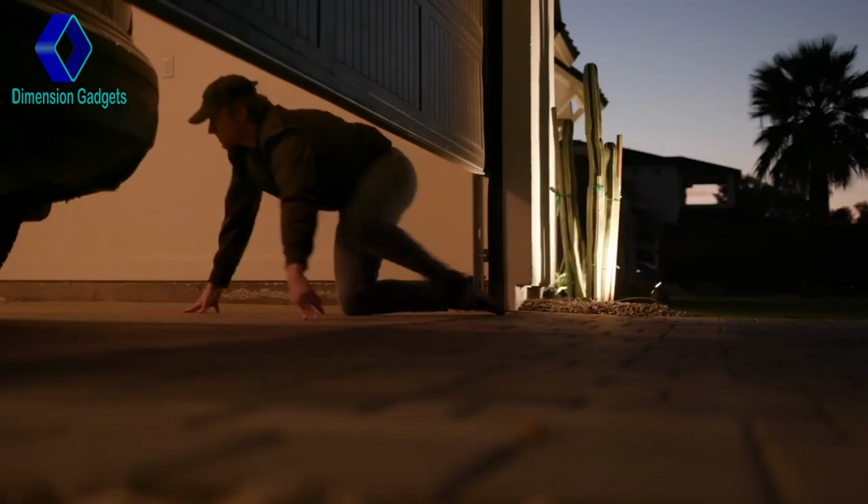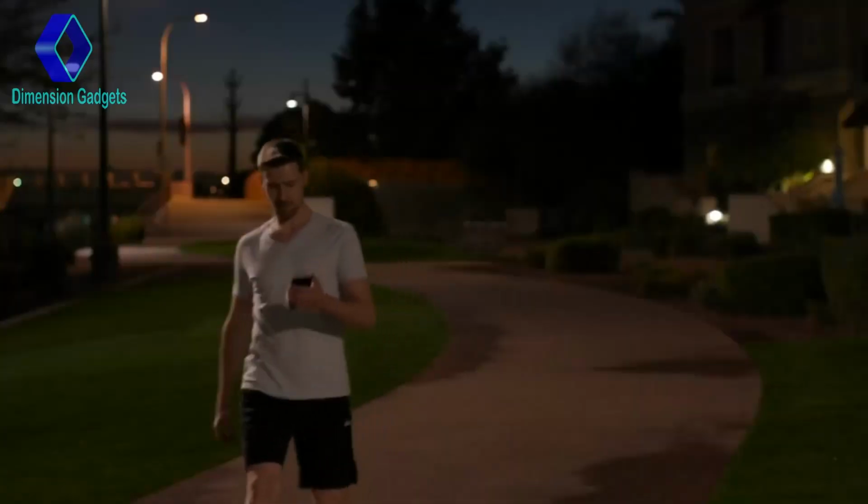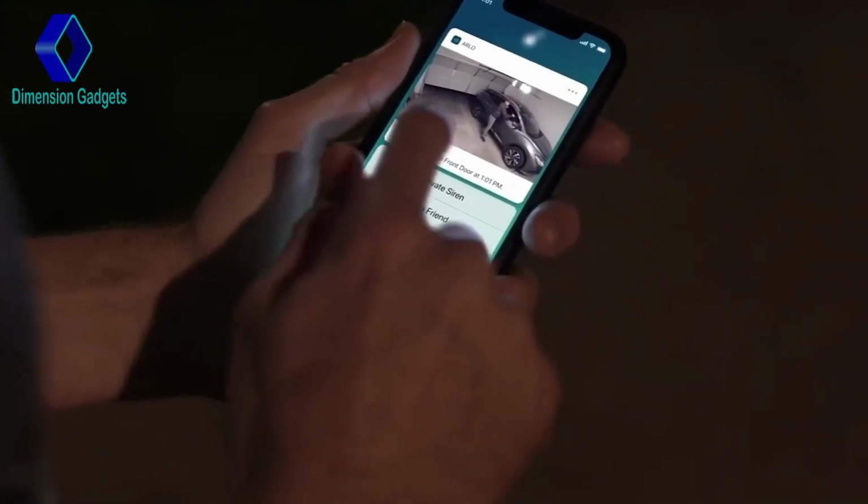Arlo's intelligence auto-zooms and tracks movement, focusing its frame on what matters, while an intense siren easily wards off any intruders.